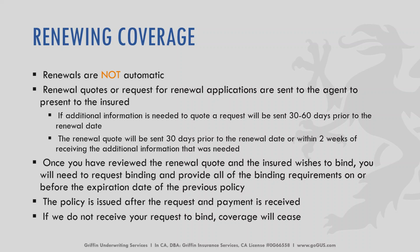Okay, here's something very important to understand about surplus lines policies. They do not automatically renew. So at the end of each policy term, about 20 to 40 days before the end of the policy term, you, the agent, will start getting renewal notices, letting you know this policy is set to expire on a specific date. We need the following documentation as well as a premium payment in order to continue with coverage. We do not contact the insured directly. We contact you, the agent.